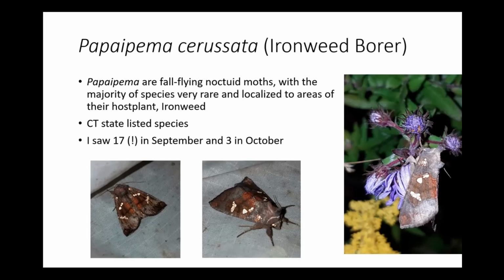There's 2 main species, the brown and the green. And this year was a particularly good year for them. We're seeing them into September.